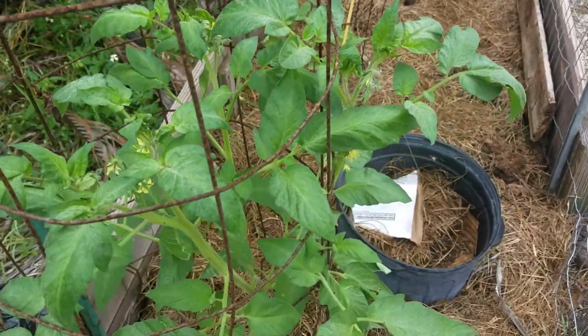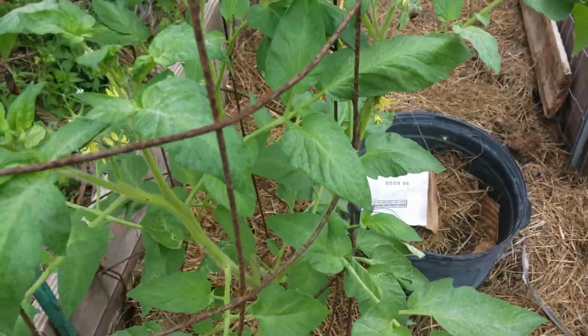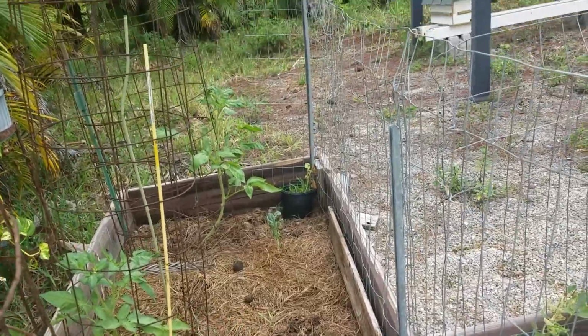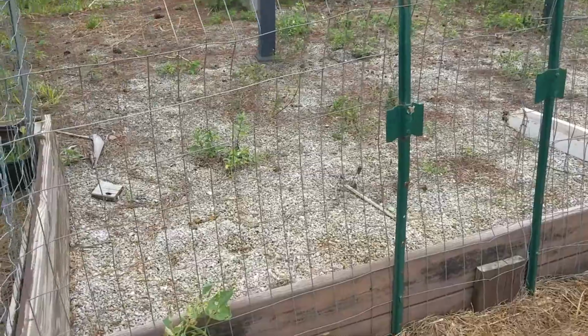There's the other tomatoes. Not as big, but I'm going to do some pinching on these flowers. That one's actually growing up that side of the cage for some weird reason. Oh, look, more worms.